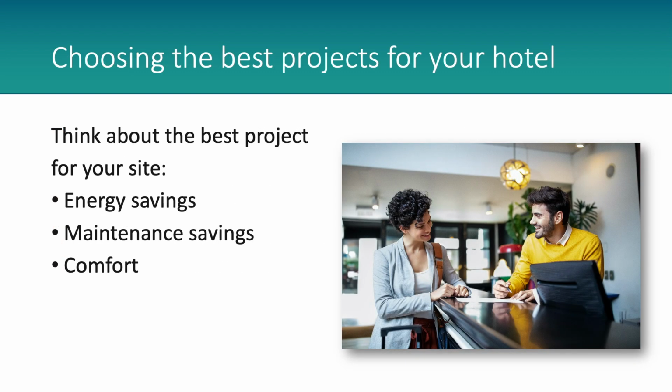While some activities aren't eligible, there's still a wide choice of eligible activities, so it's important to choose the best projects for your site. If you choose a good project, the capital boost from the grant won't be your only benefit. You'll save energy for years to come, as well as saving on maintenance and improving your customers' experience.